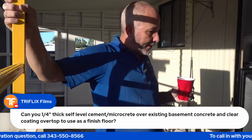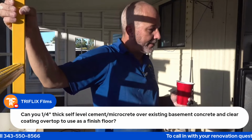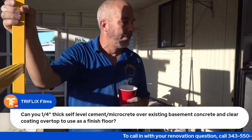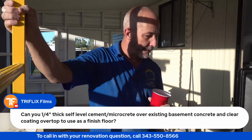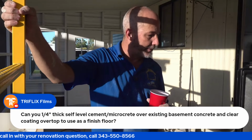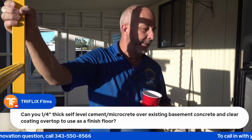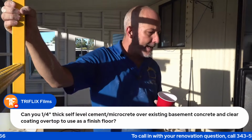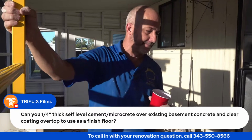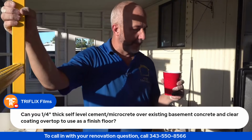All righty. Can you put a quarter inch thick self-level cement microcrete over existing basement concrete and clear coat over top to use as a finished floor? This microcrete stuff, my God. Not a big fan. Listen, first of all, basement floors.